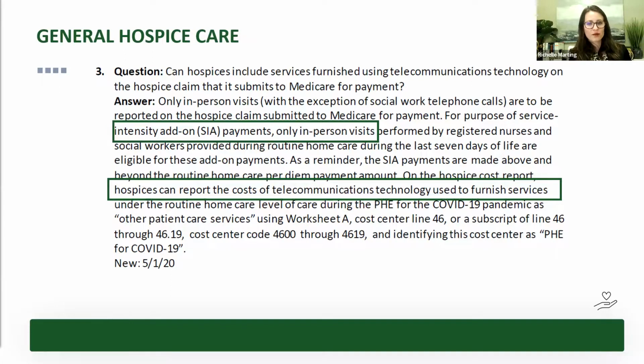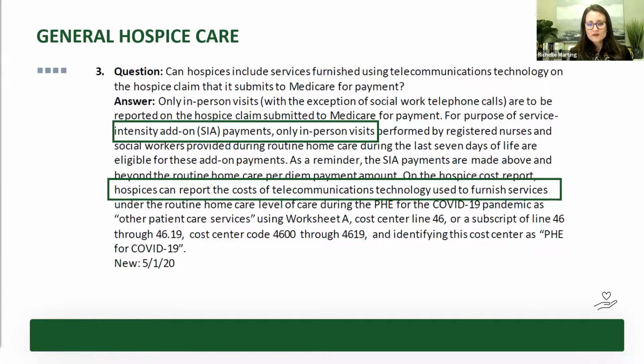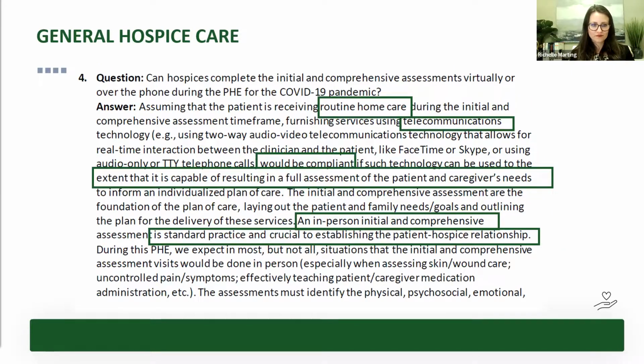And then keep in mind, for purposes of the service intensity add-on payments towards the end of a benefit period, only in person. In person, remember, means physically present in the same location. Those are the only things that qualify for the service intensity add-on payments. However, there are really specific requirements on what a hospice can do in capturing those telehealth hospice services on its cost report, even though they're not reported separately on the claim itself.